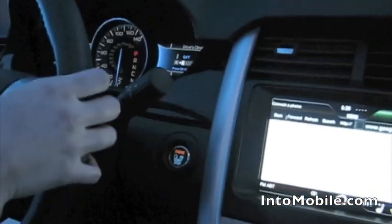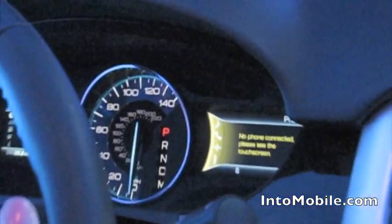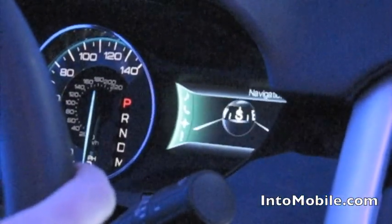Okay. Cool. So can we take a look at more of the phone functions from the right side here? Yeah, see, I don't have a phone actually hooked up right now. Okay. So it would tell you that you're not connected and you should hook something up. But it has all the same hands-free functions as Sync?